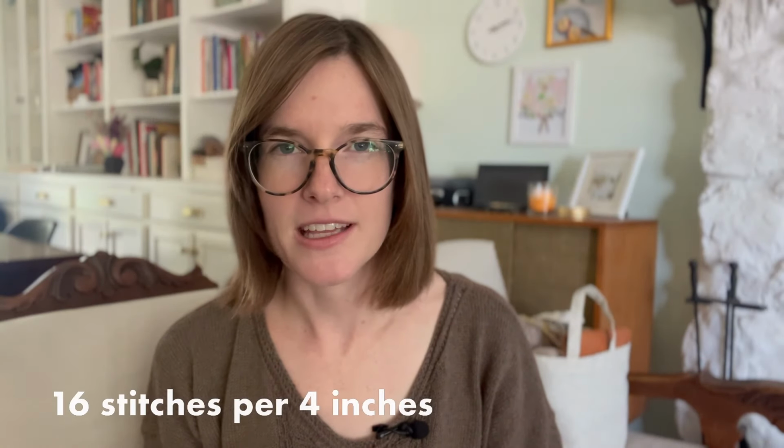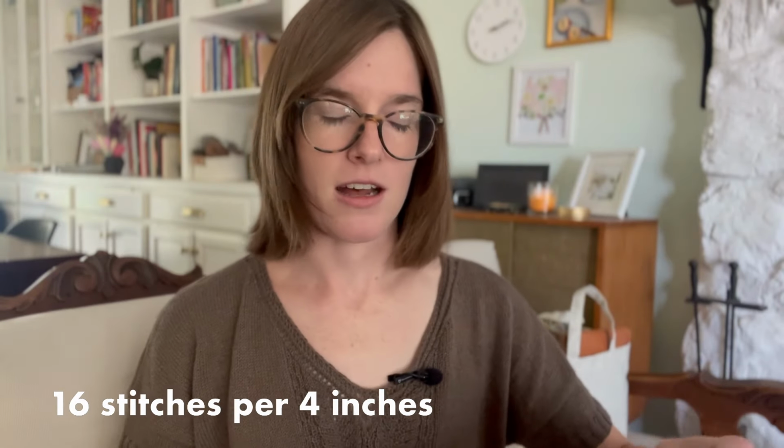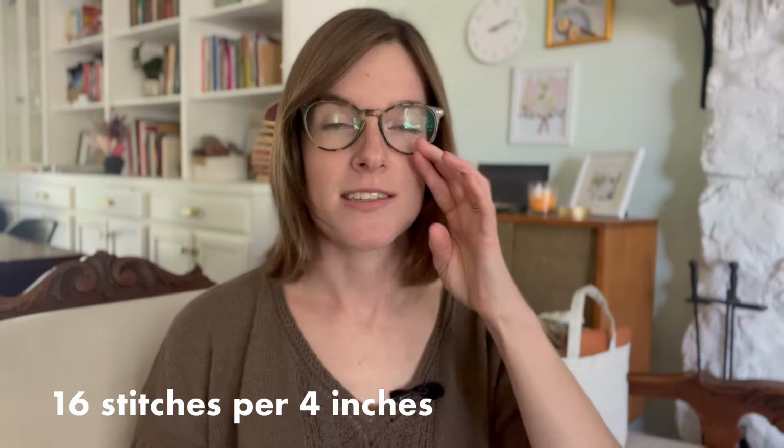So I ended up using all stash for this, which was so fun. I got some yarn for Christmas last year and I used a fair chunk of it for this. This has a pretty big gauge. I forget what the gauge is. I'll try and put it in. But I ended up knitting on 5mm needles.